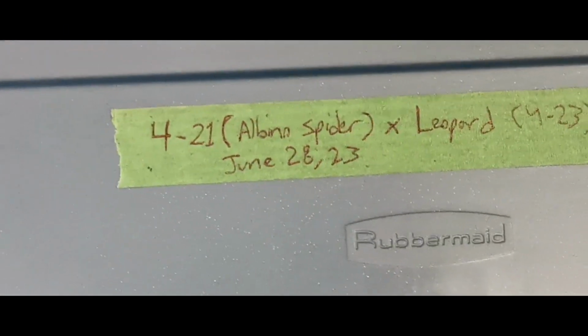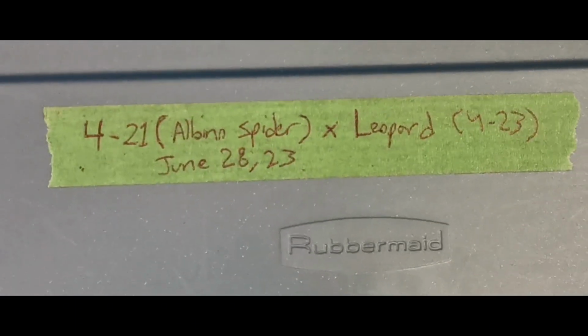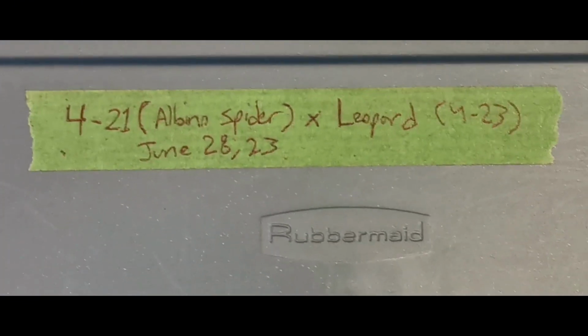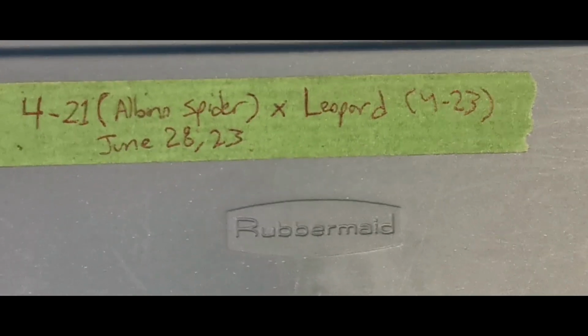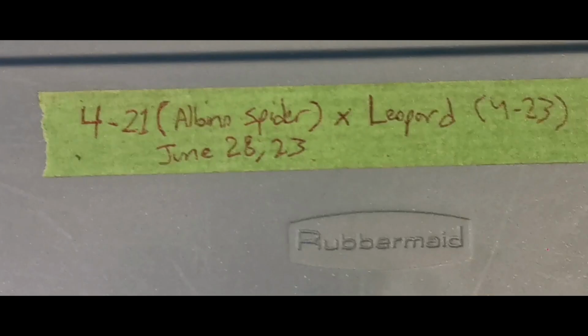We got some ball python eggs here. Let's see, on June 28th these guys were laid. So we have an albino spider bred to a leopard. A spider is an incomplete dominant trait, so we should have some spider babies. As is leopard. Well, leopard's actually dominant, so we'll definitely have leopard. Now, albino's recessive, so none of these babies should look albino, but they will carry the trait.